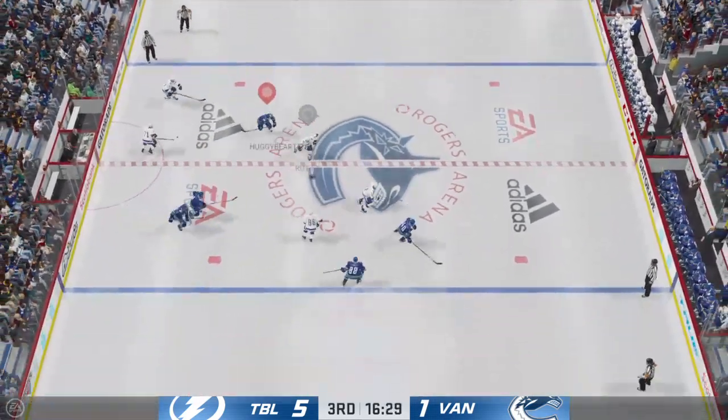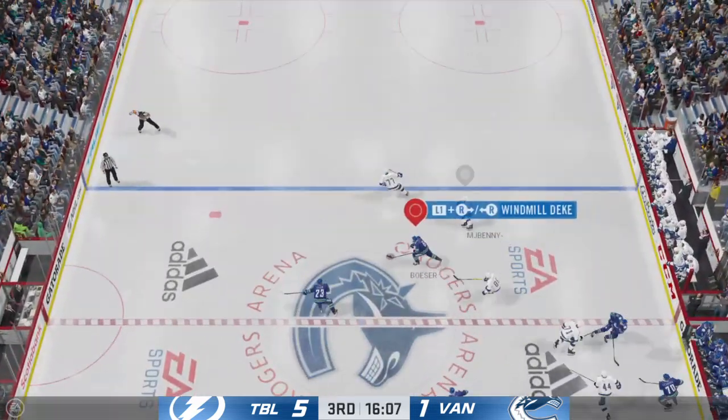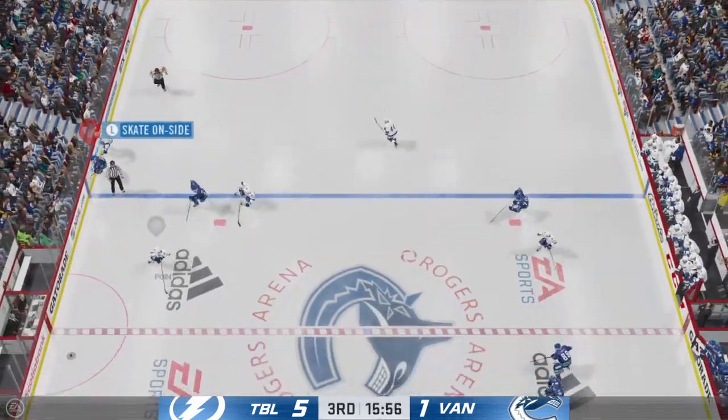Vancouver's gained possession along the boards. Feeds the puck over to Stamkos. That pass goes a little sideways, and the puck leaves the zone.